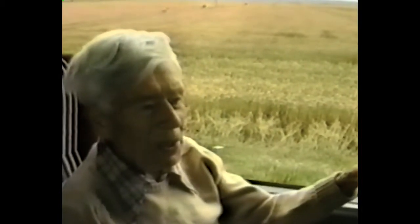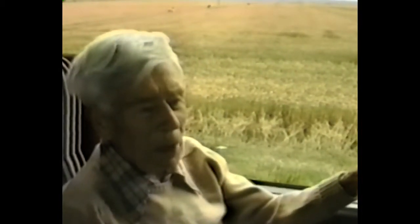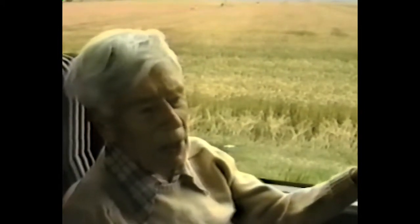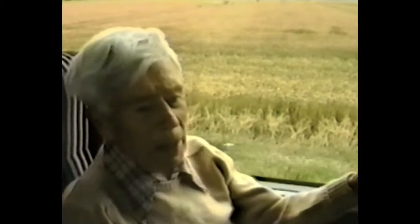I think it's some very wonderful natural force that can do that. And I don't know what it is. It's nothing known to science, as far as I understand. So I think it must be done by supernatural agents.